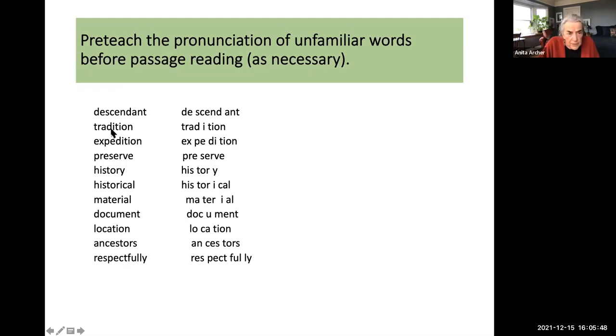Looking at the next word. What part? Trad. Say the sound. I. And say the suffix. Shun. Trad, I, shun. What we say is tradition. Say it. Tradition. So I'm going to guide the students part by part. There's two outcomes. I am strengthening their ability to read the passage, but I'm also strengthening their ability to attack multisyllabic words found in third, fourth, and fifth grade. All right, but this means I've had to intentionally read the material beforehand and pluck this out.